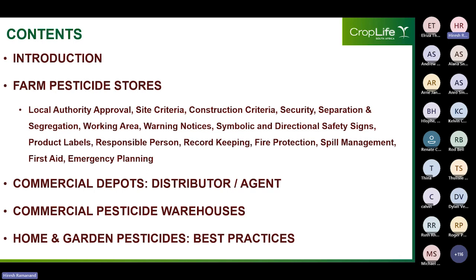will be thoroughly covered. The following section will focus on commercial depots at the distributor agent level, which takes into account more legislation. The National Environmental Management Act, Act number 107 of 1998, and the Environmental Impact Assessment Regulations is one such example that will be covered under this section, where the information that will be communicated will be relevant to commercial pesticide depots and warehouses.